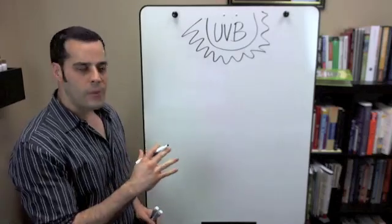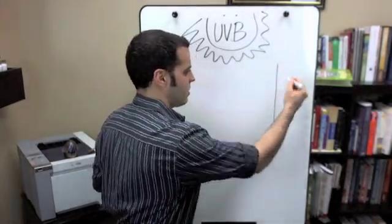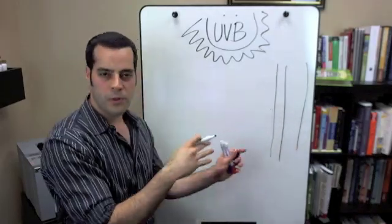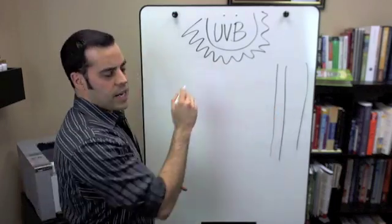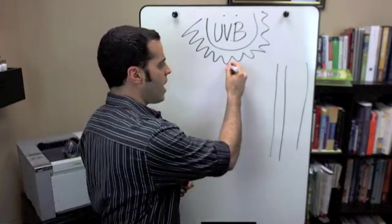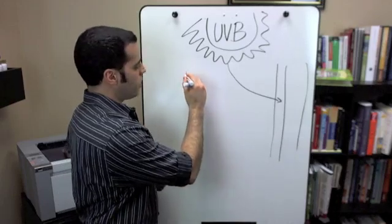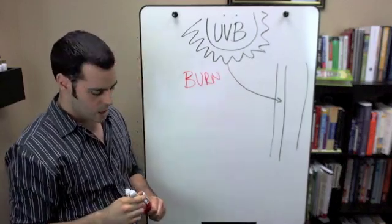In order to understand that, I have to draw you an image of the skin, okay? This is the skin, all right? We've got a number of layers to the skin, but we're going to talk about the superficial layers versus the deeper layers. UVB radiation is a form of sun radiation that only penetrates into the outer layers of the skin. This is what's responsible for the sunburn that we get, okay?